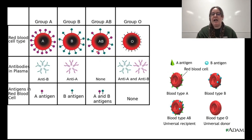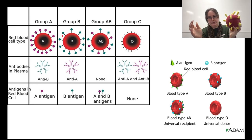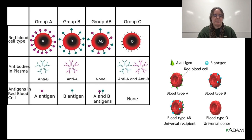Test question. Anyway, that's what's going on with your blood types and these antigens sticking out, which are these things right here. So this is what your immune system reacts to. Pretty cool, huh? Now, what about the positive or negative?